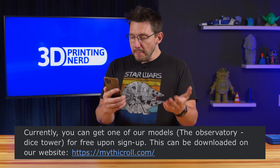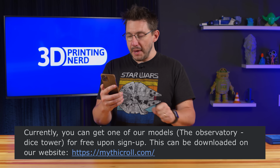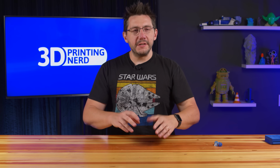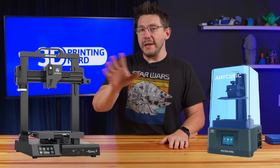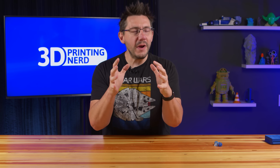"Currently, you can get one of our models, the Observatory Dice Tower, for free upon sign up, and it can be downloaded at our website." Okay, Kickstarter, 3D printers, I get it. I have a number of them that I'm waiting for them to get to backers before I even open the box. This is different. This is a 3D printable thing. This is a digital file. This is not a 3D printer.